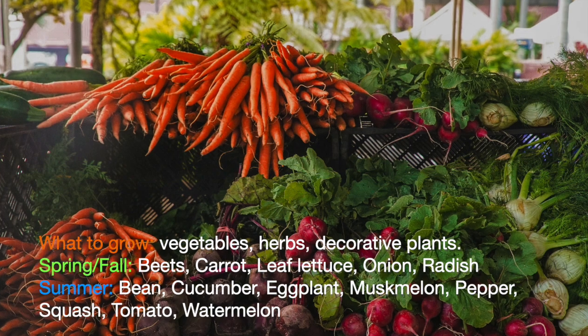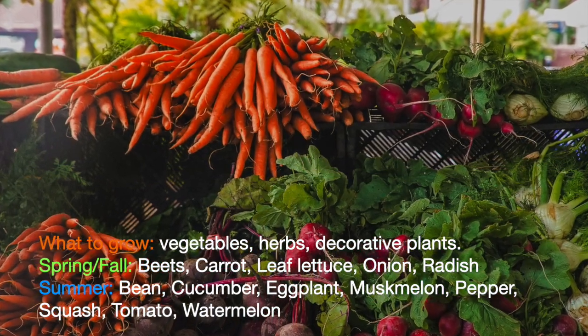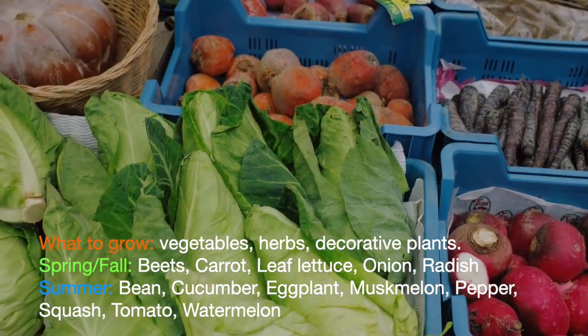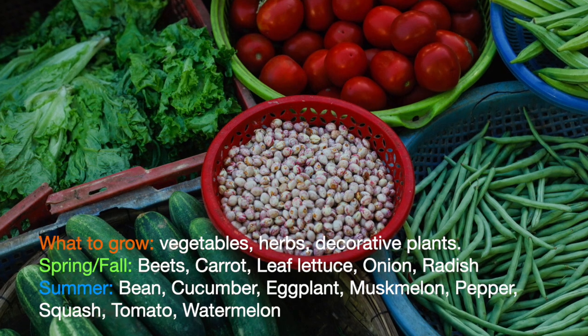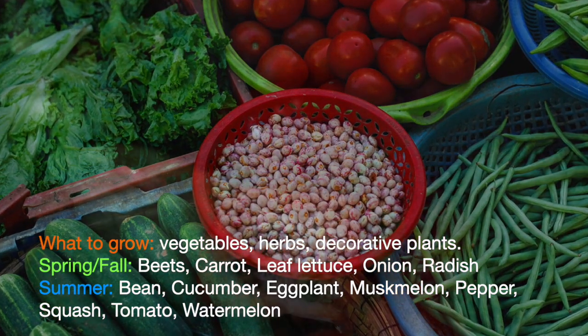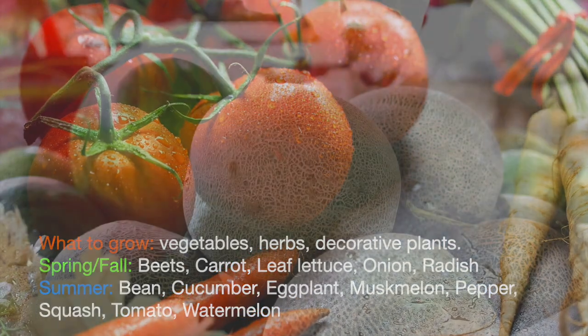Some of the vegetable varieties to grow during the spring and fall: beets, carrot, leaf lettuce, onion, radish. During the summer: bean, cucumber, eggplant, muskmelon, pepper, squash, tomato, watermelon.